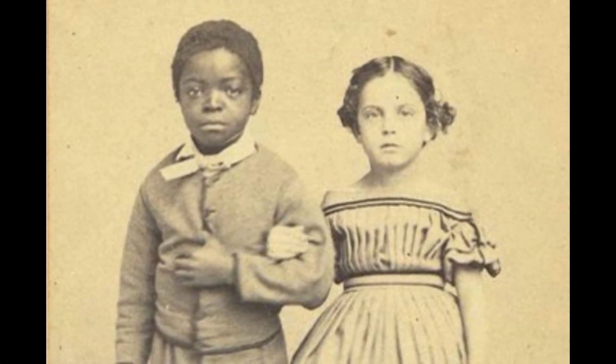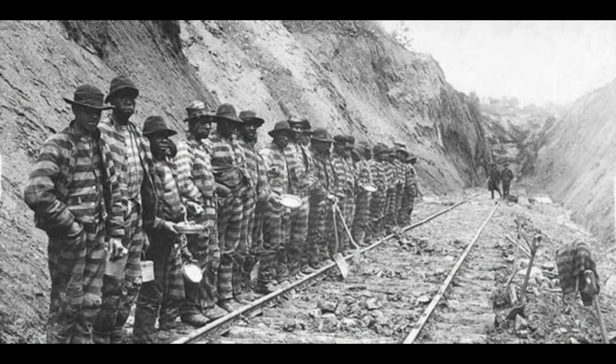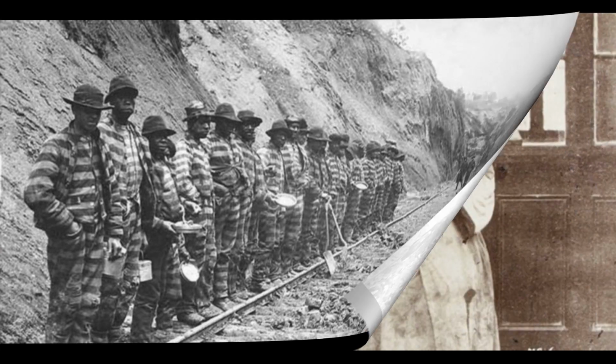Isaac and Rosa, the emancipated slave children from New Orleans, 1863. This is a picture of prisoners of the US who were captured and forced to be slaves during the war. The Japanese treated these slaves so badly and only left them if they were killed or freed.